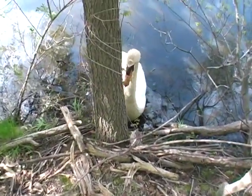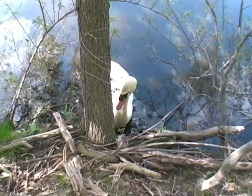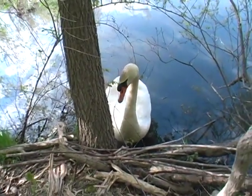On a sad note, this was the last shot I took of the aggressive swan. It is ironic that he was preventing me from filming a turtle that was near the nest. Later that spring, he was killed by a snapping turtle.